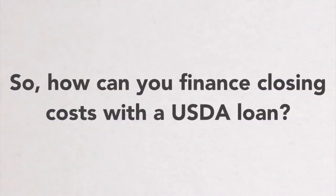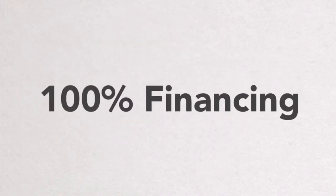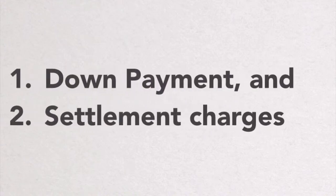So, how can you finance closing costs with a USDA loan? As a starting point, USDA loans allow for no down payment, otherwise known as 100% financing, but that should not be confused with no money out of pocket. Customarily, a buyer will have two types of out-of-pocket expenses: down payment and settlement charges, also known as closing cost.